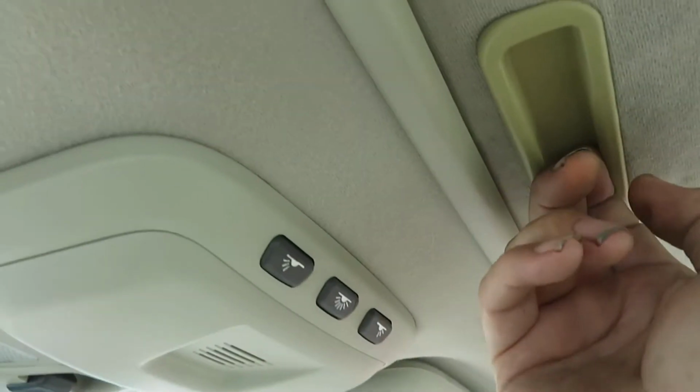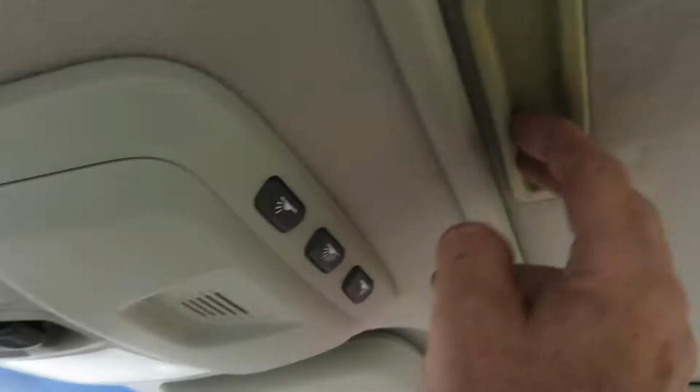What else can we test? Sunroof. Sunroof is working correctly.